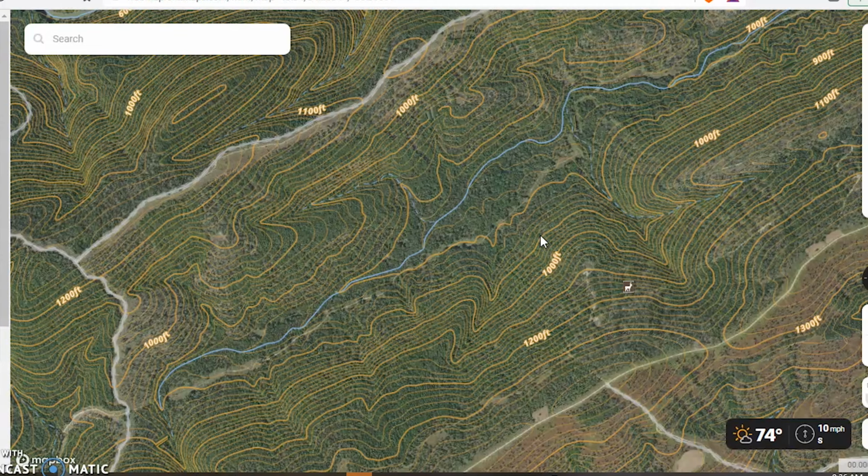A lot of times I don't see, especially I hunt mostly here in the Midwest, so water is important to me, but it's not overly important when I'm looking at daylight movement.